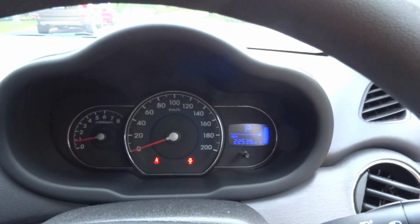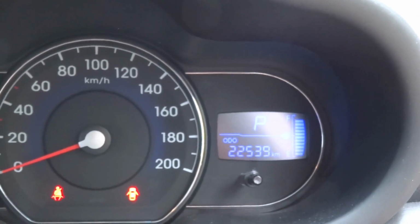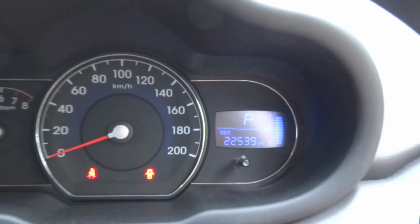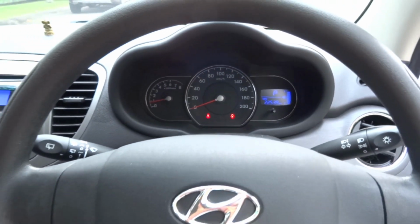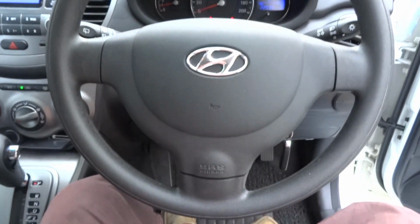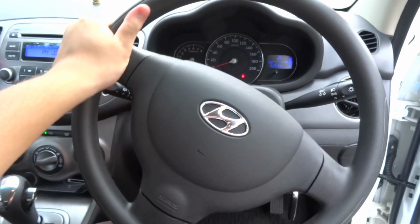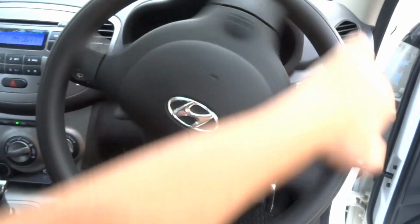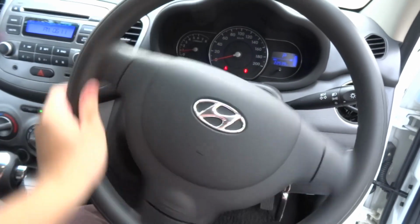This i10 has travelled 22,539 kilometers in about 2 years or so. The first generation i10 comes with what Hyundai calls motor-driven power steering, which is essentially an electric rack and pinion power steering system. The steering wheel itself in the i10 1.25 High Spec variant is urethane wrapped.